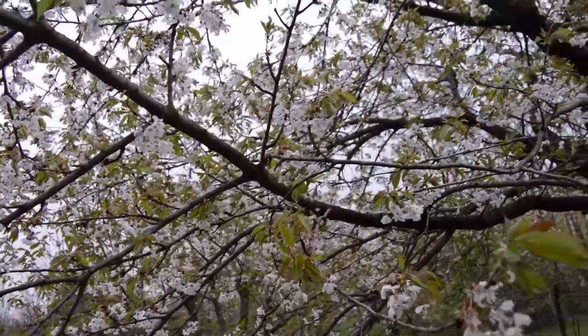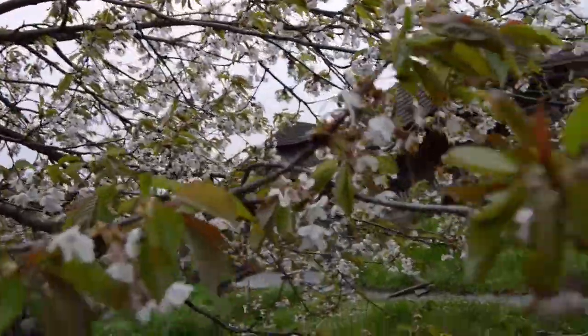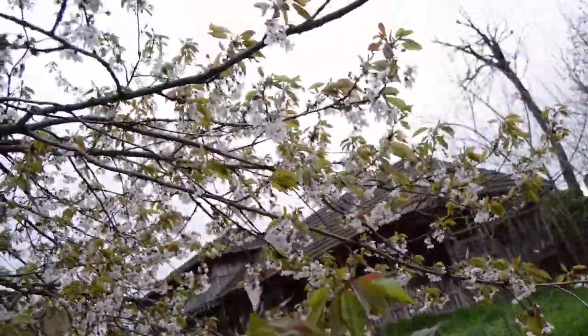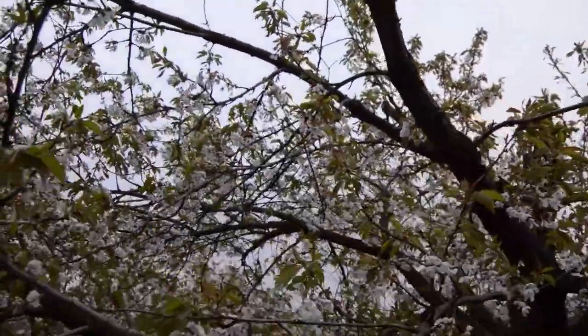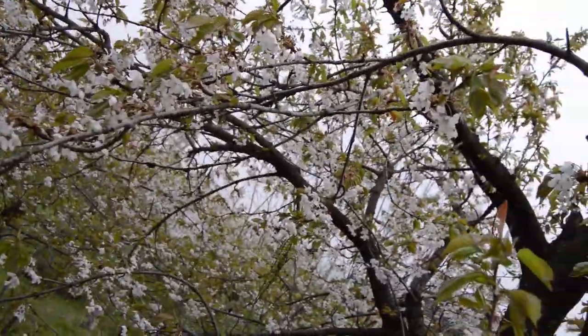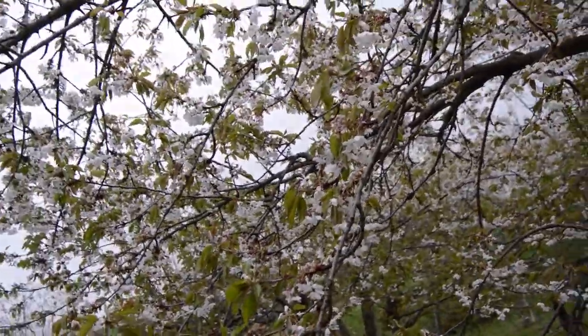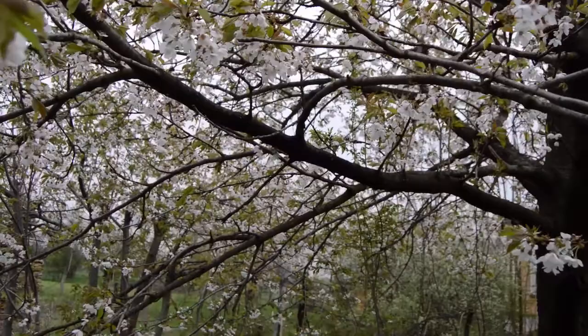Hey guys, so as you can see, the cherry tree is in full blossom. Looks like it's going to be an absolutely bumper harvest of cherries. We've got an awful lot of blossom up there.